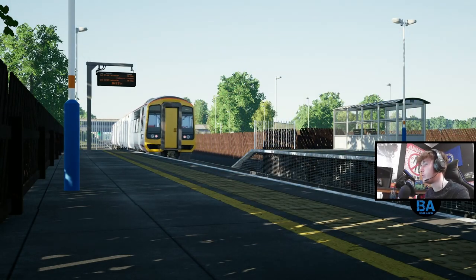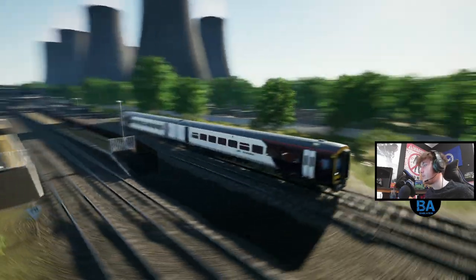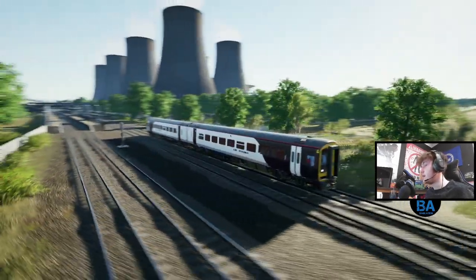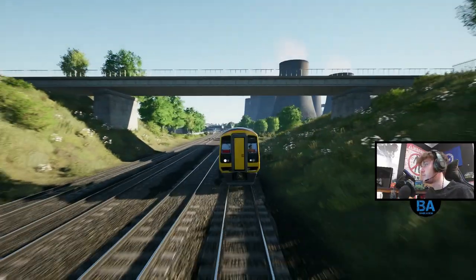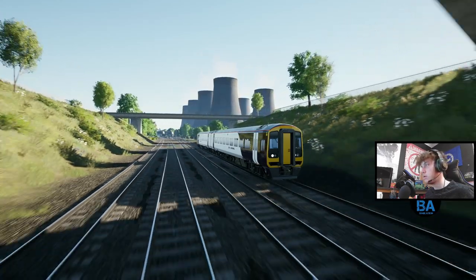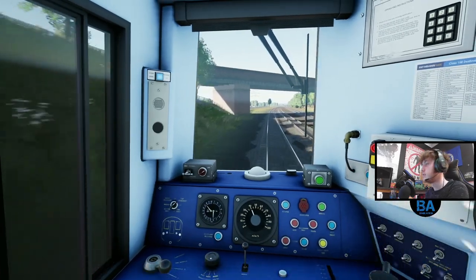Yeah, lovely to have the 158 in the game though. The sort of possibilities, they literally run everywhere. Well, everywhere out of the south. Well, they do run in the southeast. If you include Southwestern Railway, although I think they might be 159s. They're pretty much the same, I think. And Portsmouth, yeah, Portsmouth, they run there as well. Also, it's probably more going southwest, that is.